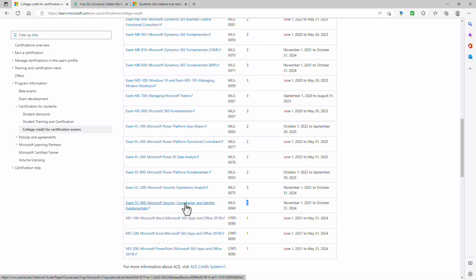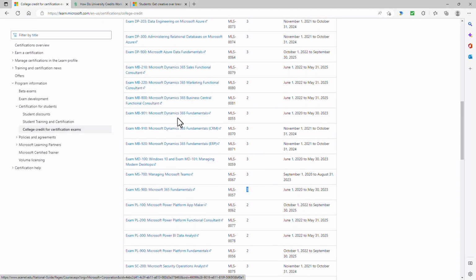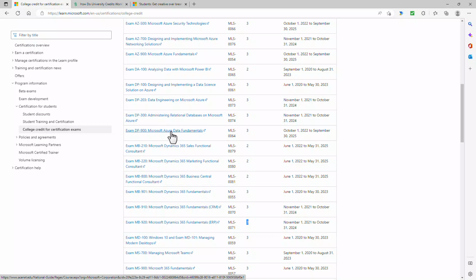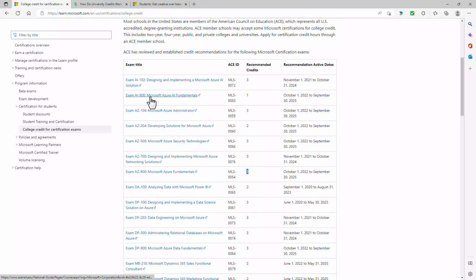We've got SCI, Security, Compliance and Identity. We've got Power Platform, which is worth 2 credits. We have got Microsoft 365 Fundamentals, so that's another 3 credits. The 901 is no longer being offered, but we've got the 910 and the 920, which is all about Microsoft 365 fundamentals. So the CRM is customer facing and the ERP is more backroom facing. But we've got different apps that you'll be looking at in each of those. Then we've got the DP, Microsoft Azure Data Fundamentals, and the AZ, Microsoft Azure Fundamentals, and then right at the top, the AI 900 Azure Fundamentals.